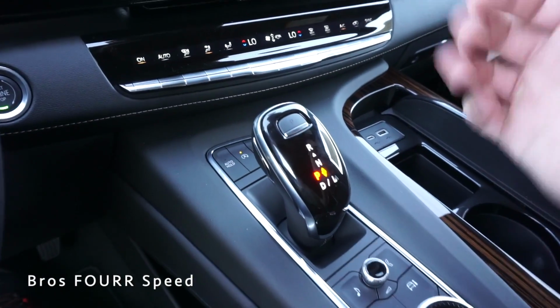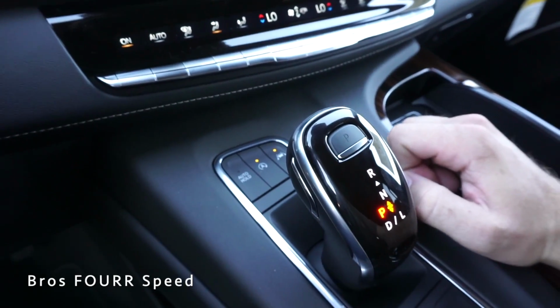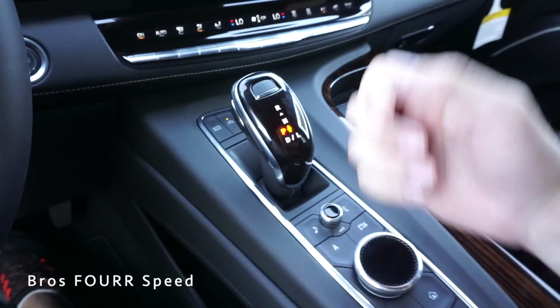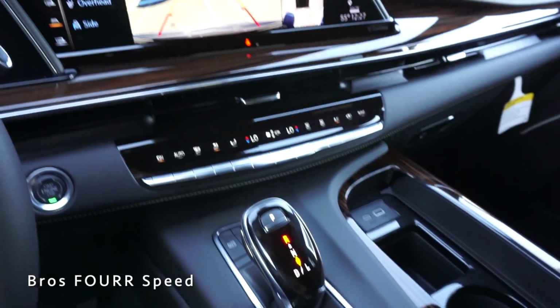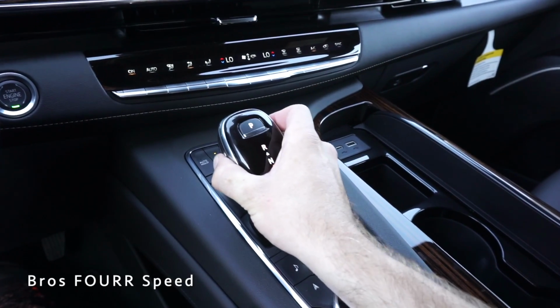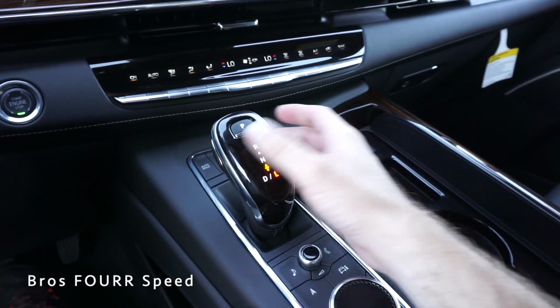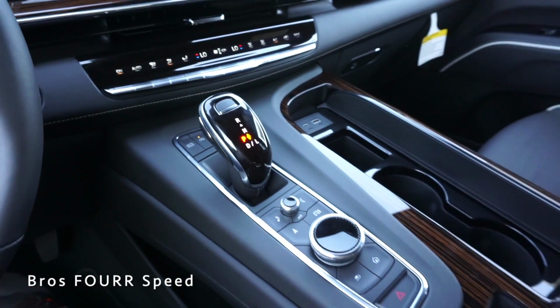And then in front of the shifter, we have the lane keeping assist along with the engine start stop feature, the auto brake hold, and then just by pulling the release on the left side of the shifter, we can go up into reverse, and of course that will pop up with the backup camera. You can also go all the way down into drive. There's also a low range gear that you can utilize as well, and then just by pushing the P on the top, that will put the vehicle into park.